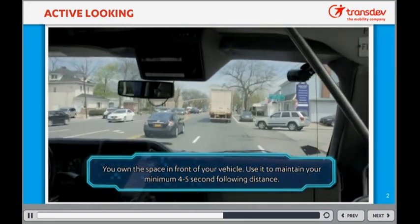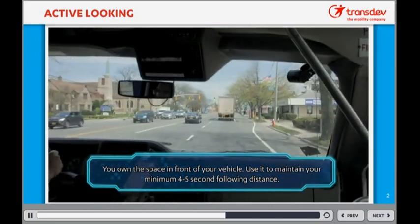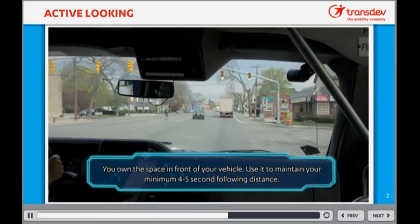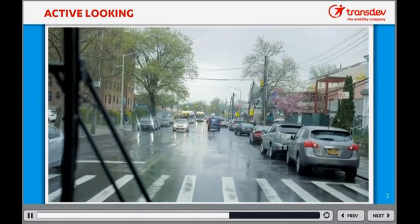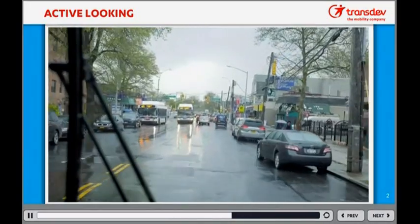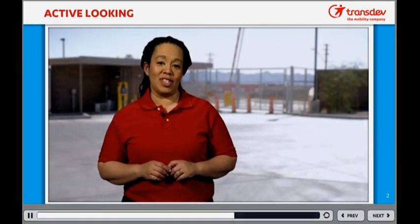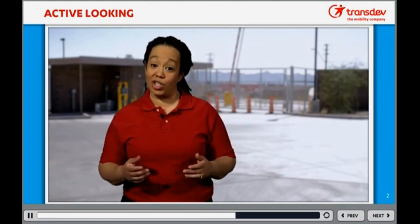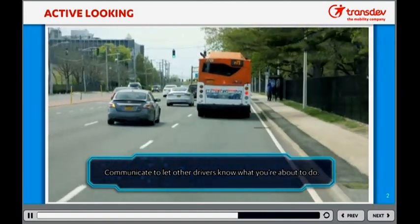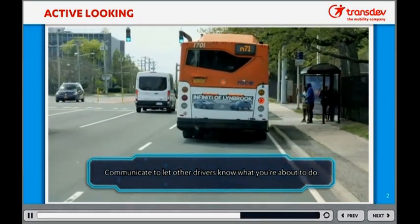You own that space. To be as safe as possible, all Transdev operators should always leave a minimum 4 to 5 second following distance depending on the speed you're going. If you're driving through any type of adverse condition, you should increase that following distance. Finally, we have communicate. The first 3 principles help you to see what other drivers are doing so you can adjust accordingly. But when you communicate, you're letting other drivers know what you're going to do. We communicate to other drivers with our lights, signals, and horns.